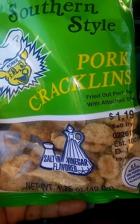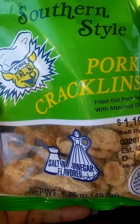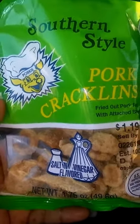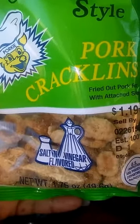I really, really love Skins. This with like a Slim Jim or any kind of meat stick, and like a string cheese. So good together. I really, really love Skins.